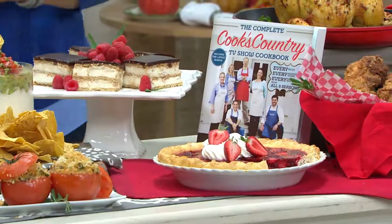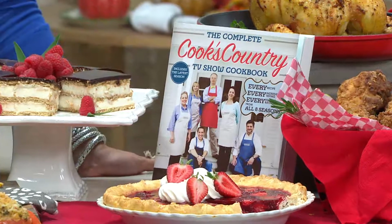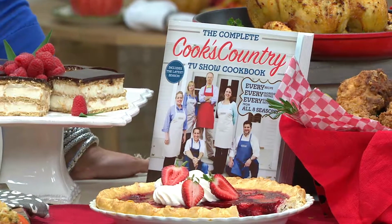The best thing about this is you can make it ahead. And it makes a ton, so that you can eat off of it during the week if you need to.